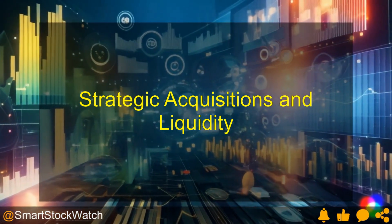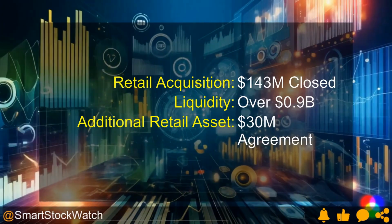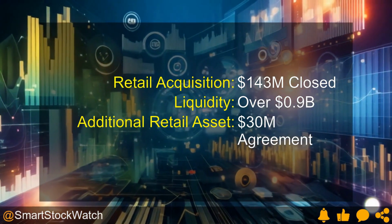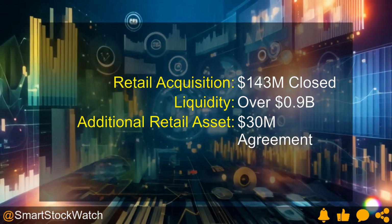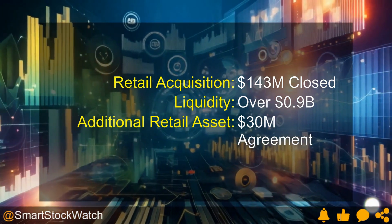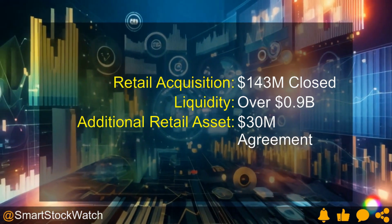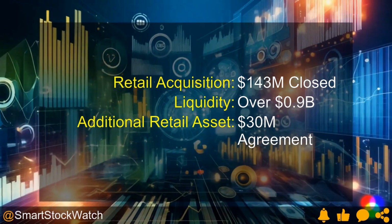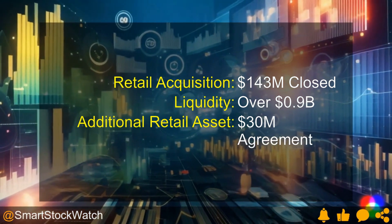Strategic acquisitions and liquidity. Empire State Realty Trust has been active in acquisitions. Can you tell us more about their recent strategic moves? Absolutely. They closed on $143 million of a $195 million retail acquisition in Williamsburg, Brooklyn, and have entered an agreement to acquire an additional retail asset for $30 million.